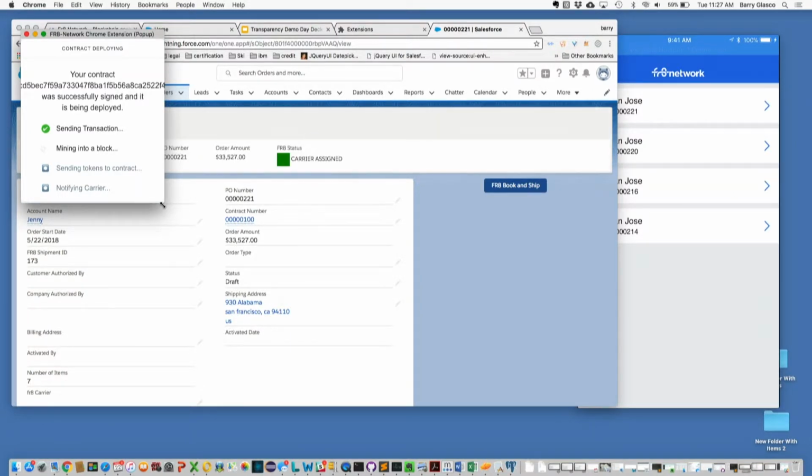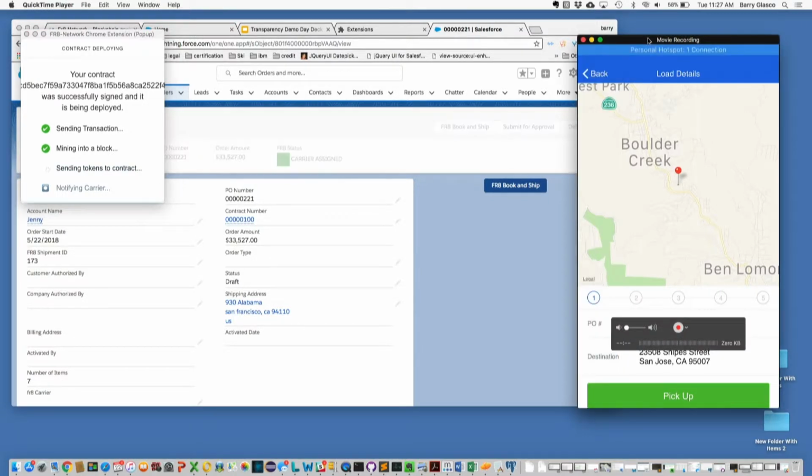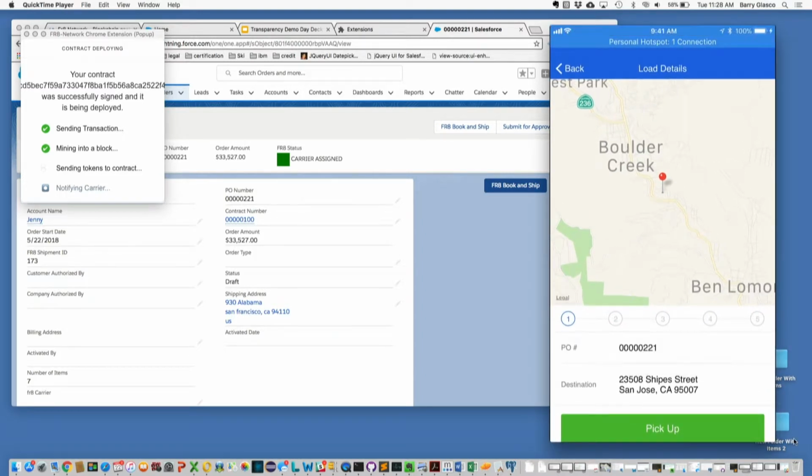Do we want to show them an example that's already running? OK, so we're going to switch over. At this point, the logistics manager is pretty much done. They've booked the carrier. The smart contract sits in the Ethereum, and it's waiting for information about the shipment to be sent to it. What we have here is a driver application.